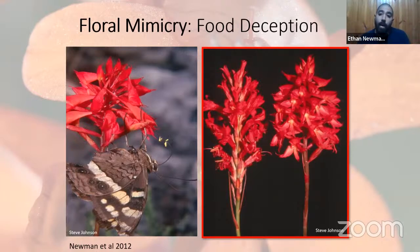In South Africa, we don't have a lot of those examples, but we do have a lot of examples of food deception. Specifically in Disa, there are a lot of species that resemble nectar-rewarding species, mostly in terms of color. But the orchid itself, this Disa you can see here, doesn't provide any reward for the pollinator. By resembling a rewarding flower that contains nectar, it deceives these insects, in this case the Table Mountain Pride butterfly, into visiting flowers and achieving pollination.